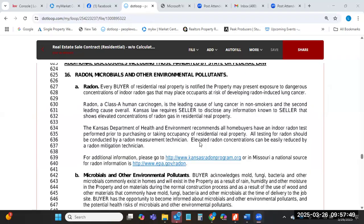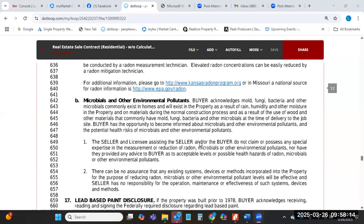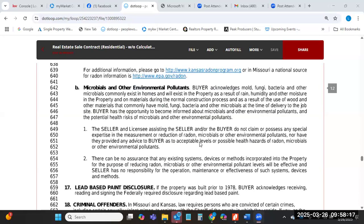Kansas requires the disclosure to all parties that radon is a known carcinogen. It is prevalent in the region. And so sellers and buyers should be aware of the dangers and be aware of the ability to test and to mitigate radon in an improvement. And so that's why that's there. Also, since we're talking about radon, we'll talk about some of the other dangerous substances that might be found in properties: microbials and other environmental pollutants, mold, carbon monoxide, all kinds of things that can be tested for. And so that's why it's in here.